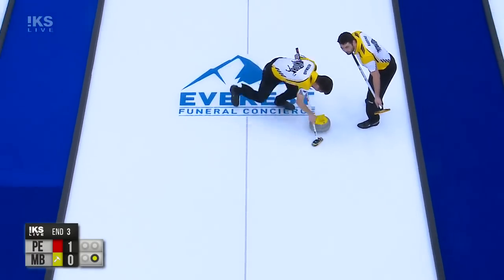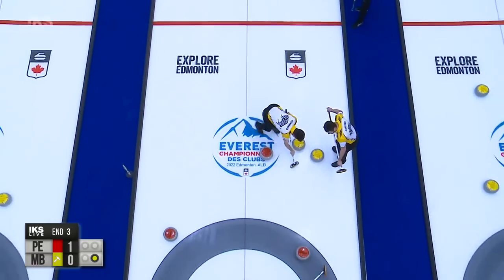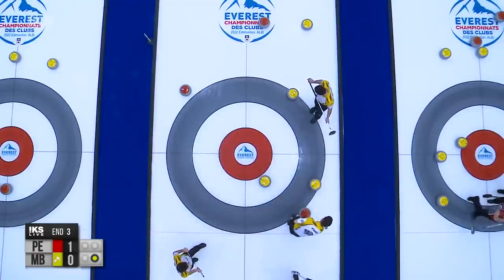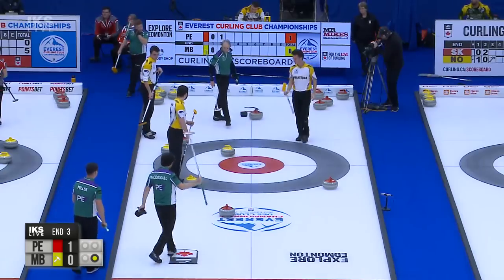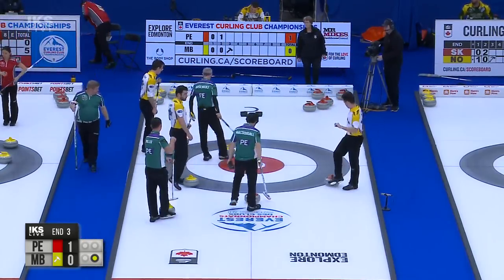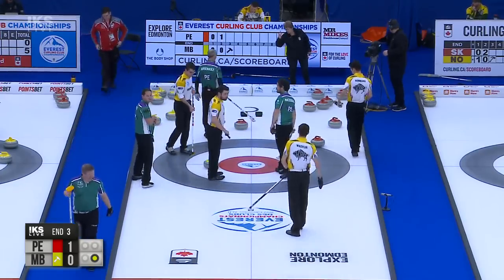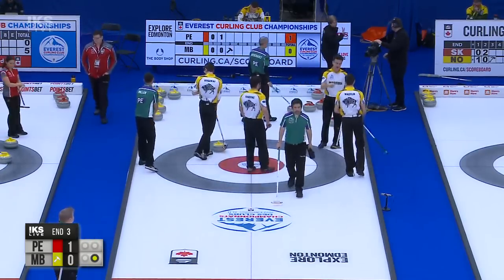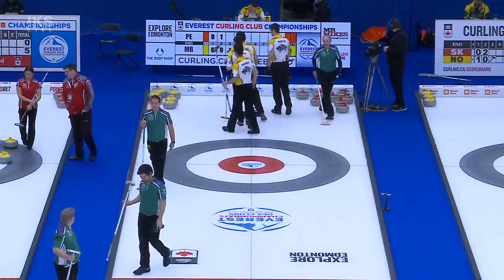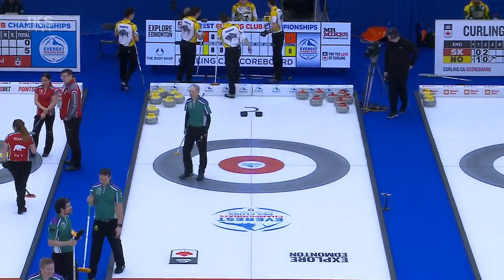Sounds close. Hard! Hard! Hard! Whoa, hard! Hard! Great shot. Just enough. Great shot for three. Three yellow. I think Jack was in trouble there if that ended up jamming. Zach was pretty confident it needed to curl a little bit. And turns out they're both right. Three on the board for Manitoba. Great end played by Manitoba there. So after three ends of play, we have a score of 3-1 Manitoba.